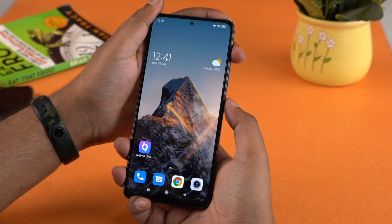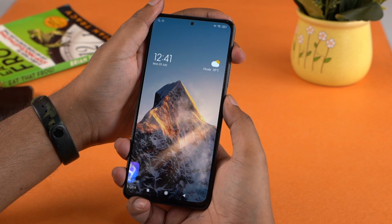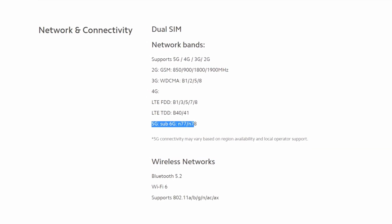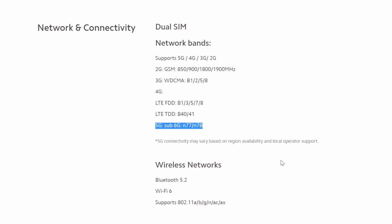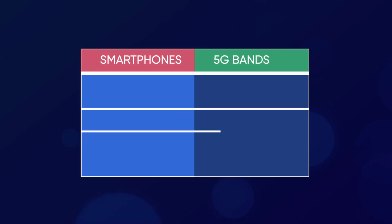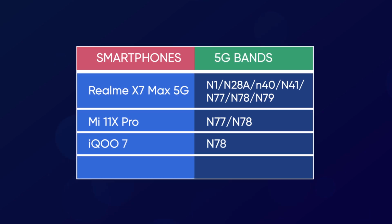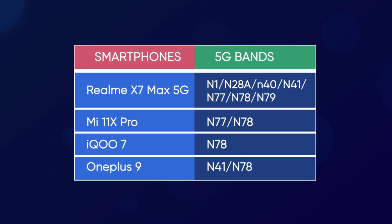In Xiaomi's defense, it is a reliable one, but then again, an in-display fingerprint sensor on such an expensive phone almost feels mandatory. And one more thing, like the OnePlus 9, the Mi 11X Pro is limited to two 5G bands only, and seeing how cheaper devices like the Realme X7 Max support much more 5G bands, this does not feel right, to be honest.